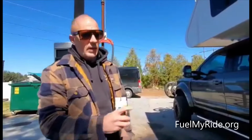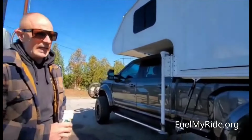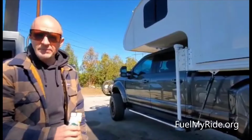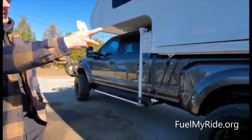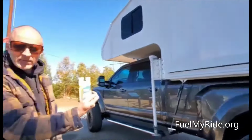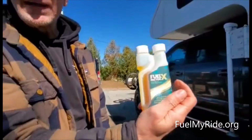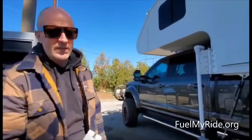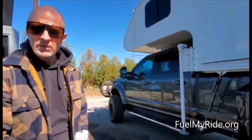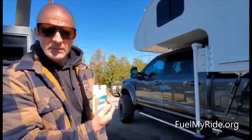Right. So when we took this truck and camper out west, we started out at nine miles to the gallon because of the oversized tires and the weight of the camper. Using this Fuel Factor X, we were able to get 2 more miles to the gallon. We went from 9 to 11 miles to the gallon. So what increase was that? What, 20? 22% increase. Two miles per gallon using Fuel Factor X. Yeah. Amazing stuff.